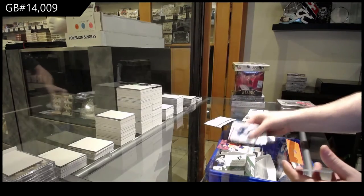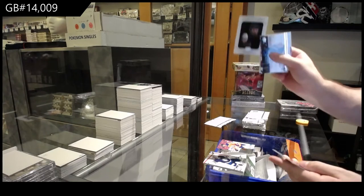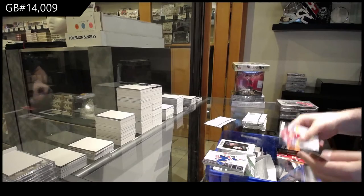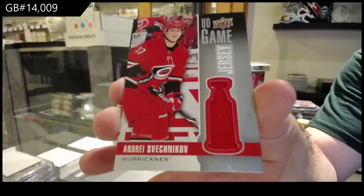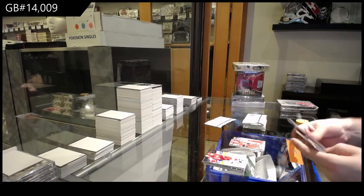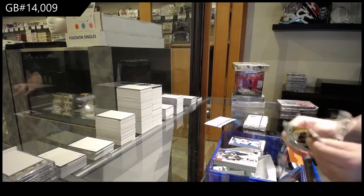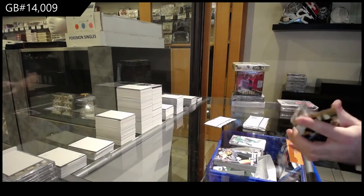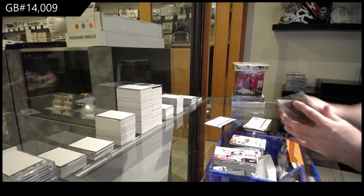Young Guns for the Oilers, Gaten Haas. Portraits for the Buffalo Sabres of Jack Eichel. Well then. Game Jersey, Sveshnikov. It's going to have a whole lot of cool subsets in there. At 120 Canadian, I would buy that instantly if I was you. Shooting Stars of Carter Hart. Canvas of Miro Heiskanen. Young Guns, Dante Fabro.